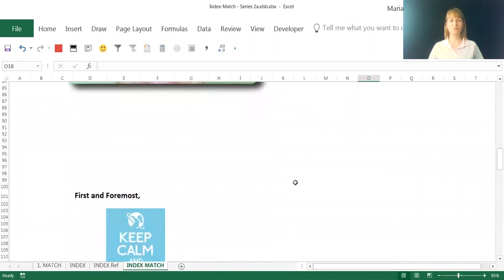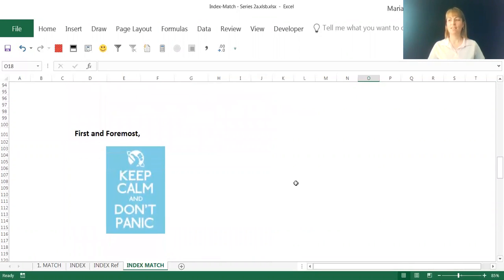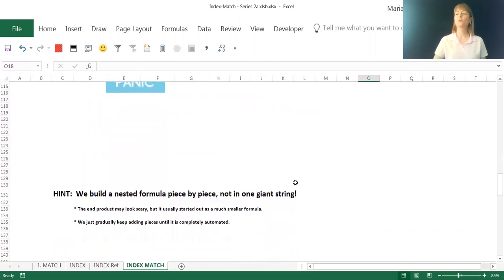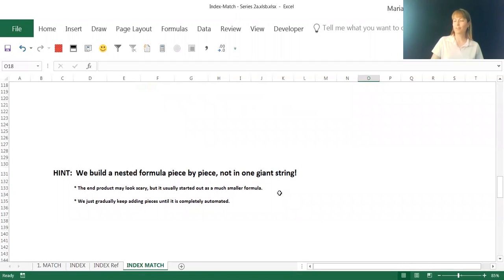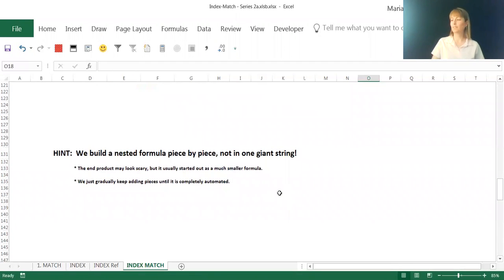Well, first and foremost, when working with nested formulas, keep calm and don't panic. Basically, we build a nested formula piece by piece, not in one giant string. So the end product may look a bit scary, but usually it started out as a much smaller formula and then just got added to and added to until it looked like that. And we gradually keep adding pieces until it's completely automated.